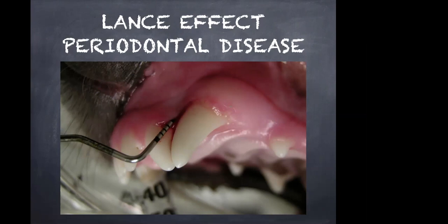The other thing that can happen with these is the mandibular canines can actually get pushed laterally, so towards the lips. And that can even be so severe as to cause trauma to the upper lip, catching on the bottom canines.